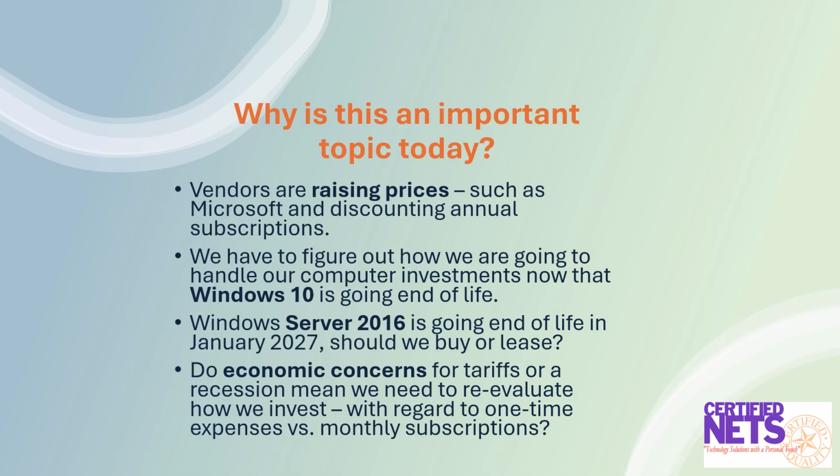Another reason why this is a timely topic today is because vendors are raising their prices. As I mentioned, Microsoft is providing some discounts. As I mentioned, Windows 10 is going end of life, but additionally, Windows Server 2016 is also going end of life as of January 2027, so basically the end of 2026. And again, that is potentially a significant purchase for those companies who do still rely on a server.